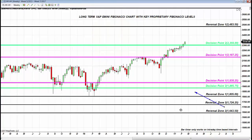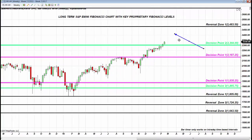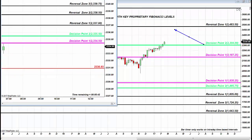As I said, this chart has been present in front of you for years. S&P is heading to 2500. Exact same accuracy you're witnessing in front of you on baby chart S&P. Exact same levels we will be witnessing on oil one hour from now.